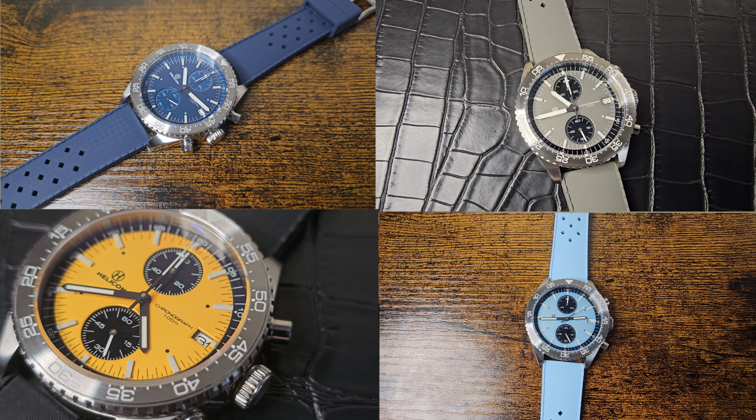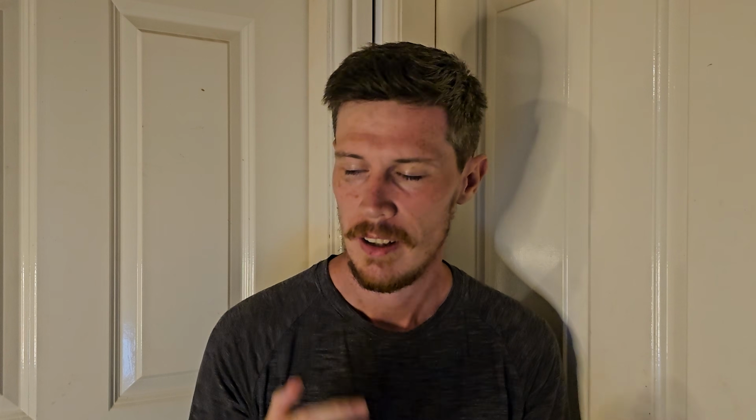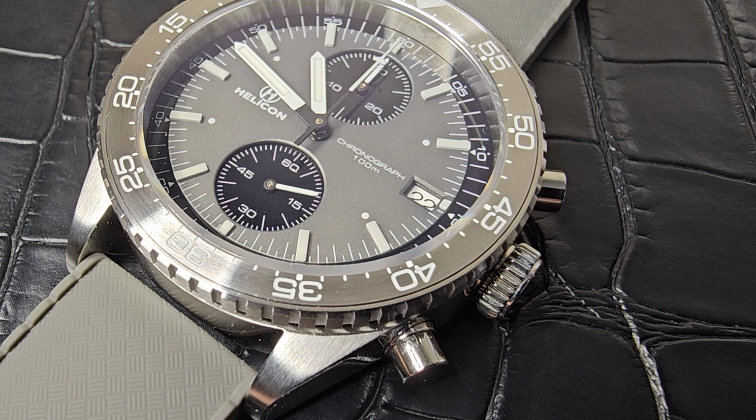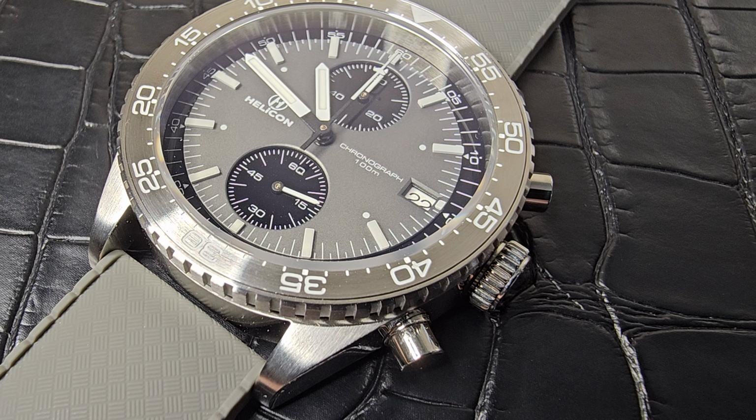I was pretty shocked when I opened this parcel because Jonathan decided to send me every single variant. At first I thought he'd made a mistake, but after thinking about it and the encounters that I've had with him at watch shows, it made complete sense. Because him and his wife are the type of people that create something, they are proud of it and they want to show it off.